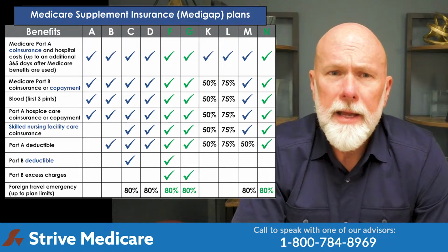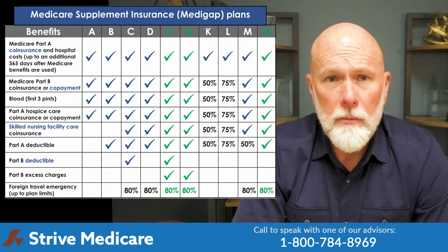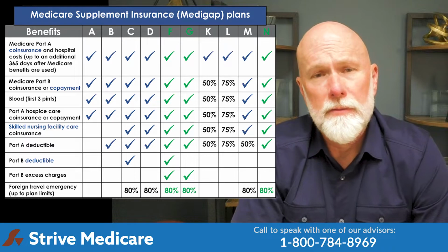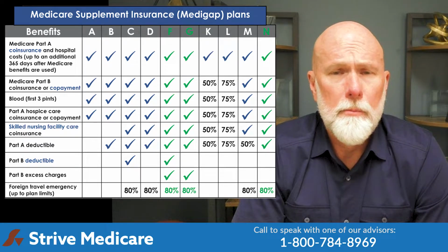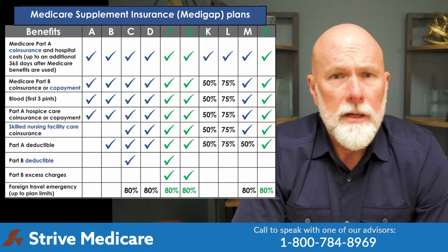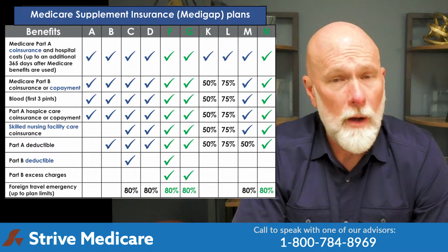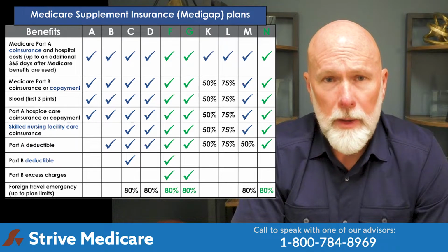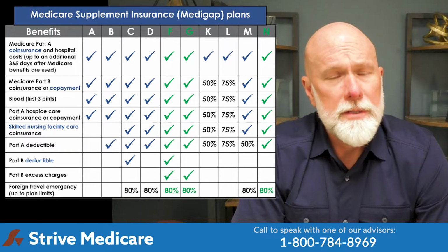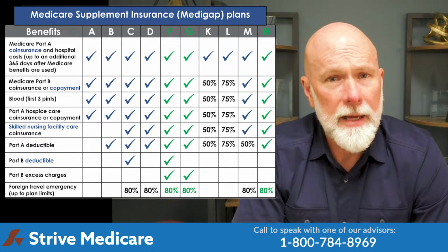Like Plan G, Medigap Plan N offers 100% coverage of the following expenses: the Part A deductible, Part A and Part B coinsurances, and your first 3 pints of blood transfusion. It also covers the Part A hospice and skilled nursing facility coinsurances. Plan N covers the Part B coinsurance except for the copayment of up to $20 for some office visits and a $50 copay for emergency room visits that don't result in inpatient admission. Emergency care received overseas is also covered at 80%, and Plan N does not cover any excess charges that you may incur.